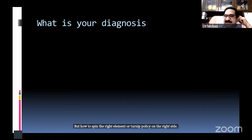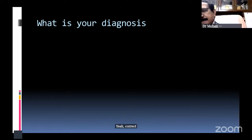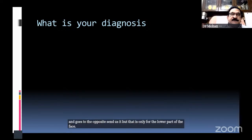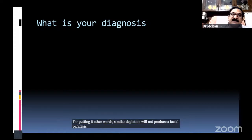But how to explain the right lower motor neuron 7th nerve palsy? The medulla can explain everything except the right 7th nerve. Sir, because the 7th nerve fibers descend downwards till the medulla. Yeah, correct. Some of the facial fibers descend down to the medulla and cross to the opposite side and ascend, but that is only for the lower part of the face. So a medullary lesion can produce paralysis of the lower face, but not the upper face. Upper face involvement means he has a lower motor neuron paralysis. That cannot occur with a medullary lesion. In other words, a medullary lesion will not produce a facial paralysis affecting the upper face.